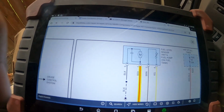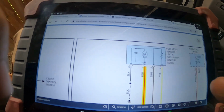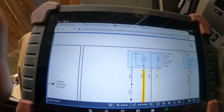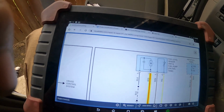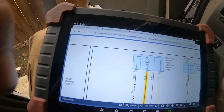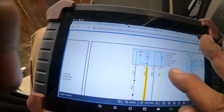Now, I know we're not addressing the no spark, but hopefully we'll find a problem when we find this problem. Okay, I doubt that this, well, I'm not going to say that either. But we're going to find the problem. When we find this problem, why that fuel pump's not kicking on, it's a new fuel pump back there. They just put a new one on there, guessing. So let's test the wires, unless they didn't put something on right back there.